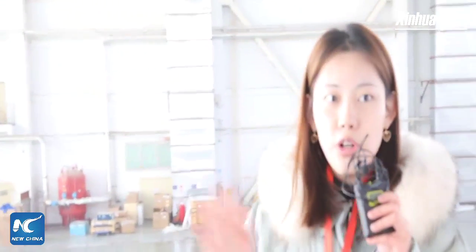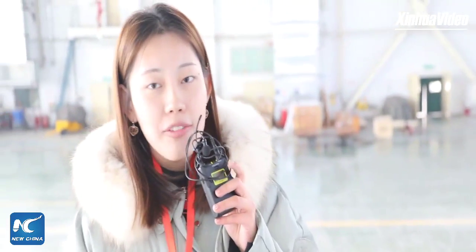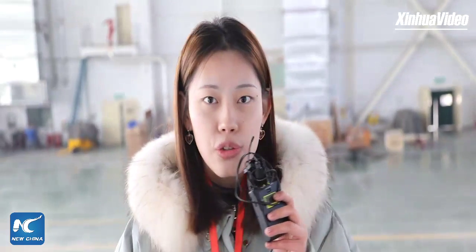Well, that's all for the whole tour. After seeing this kind of maintenance job, you know all the aircraft engineers are working so hard just to provide a safe trip for every passenger.